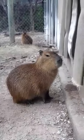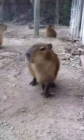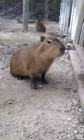And again, we mentioned earlier with the capybaras how the ears and the eyes are up high on their head, and that allows them to stay in the water and protect themselves and look for food.